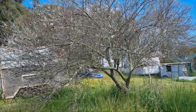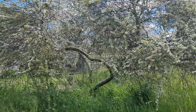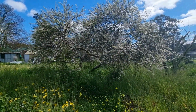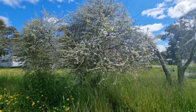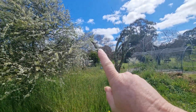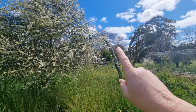So yeah, there's this one here, which is a cherry plum tree. This one here, you can see, amazingly, there are so many flowers on this one. But the same problem is happening. So you can see how tall this is. That's probably about 2 and a bit meters tall.